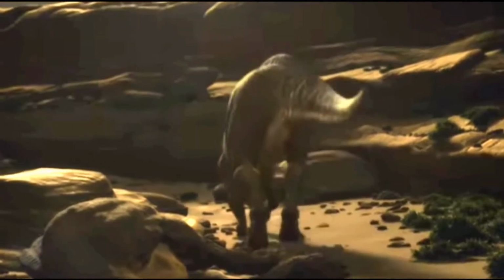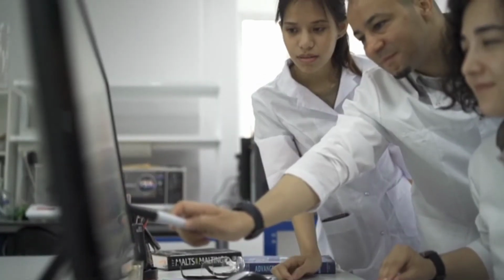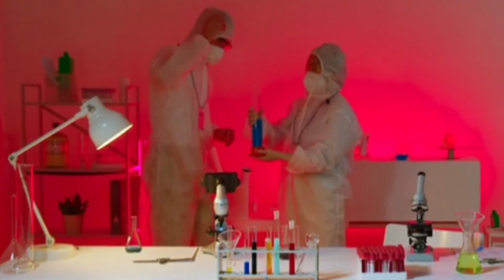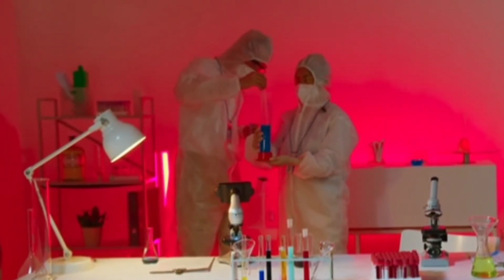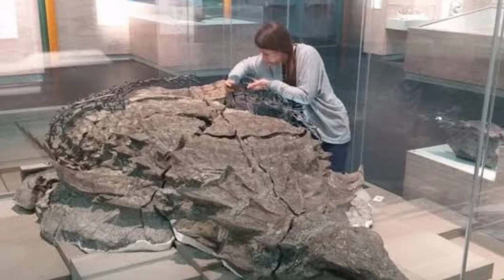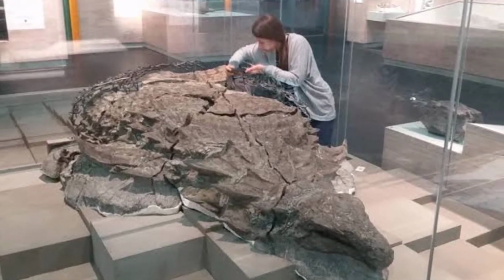The fact that the plant matter wasn't entirely digested also gives researchers the idea that the nodosaur likely died shortly after its last meal. And who's to say what else they will be able to discover? The researchers working on the project will be studying the nodosaur for years to come so that they might discover everything they can about this massive species of herbivores that thrived over 100 million years ago.